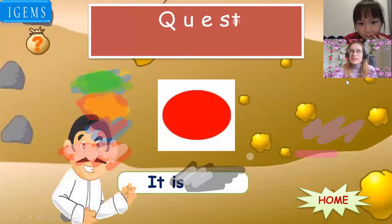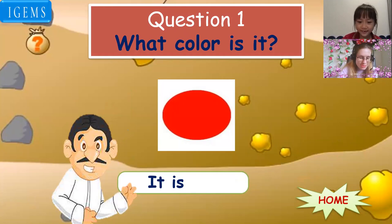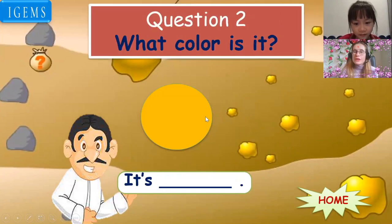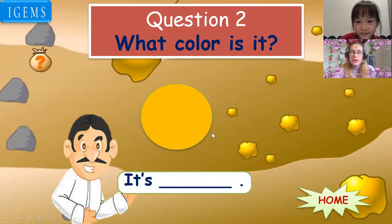Okay, what color is it? It's easy peasy. It's my favorite color. It's red. Yes, good job. One star. Okay. What color is it? It's yellow. Good job. Another star. Good work.